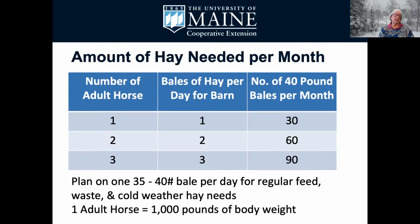This chart is just an estimate. This is the estimate actually that Beth uses, planning on one 35 to 40 pound bale per day per horse that covers their regular feed needs, any waste, because when you feed hay ad libitum, they're going to waste some. And also during cold weather, you're going to add more. So this is a rule of thumb that can help you make sure that you're going to have plenty of hay in the barn.